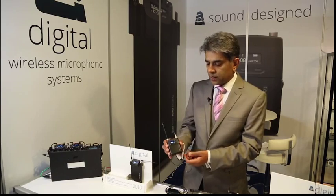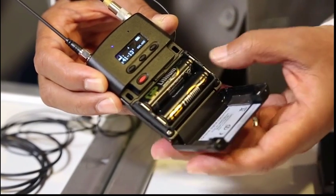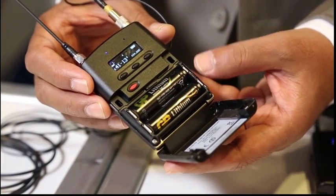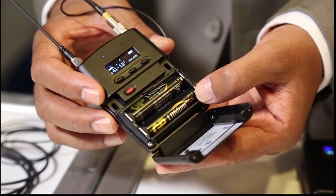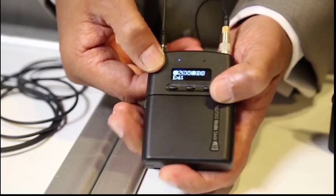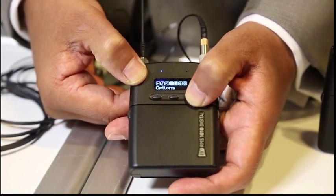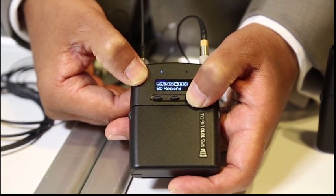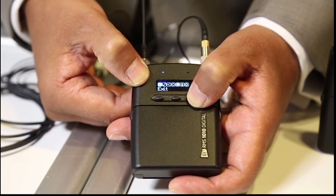That's fantastic. Show me more. Well, that's the 1010 transmitter, which is powered by 2 AA batteries in there. Get up to 5.5 hours use of 2 AA batteries. Menu system is, we think, one of the simplest menu systems that's on the market. So there's frequency, gain, in the option screen. There's the SD card recorder, lock. You can put it to sleep mode, and it'll scroll back.